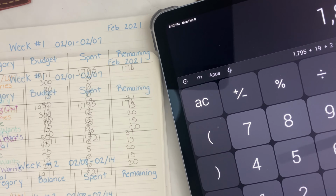I have $300 remaining here, $80 for gas, $15 for laundry. $176 plus $300 plus $80, $15, 31, 13, 20, 15, 20, $670.